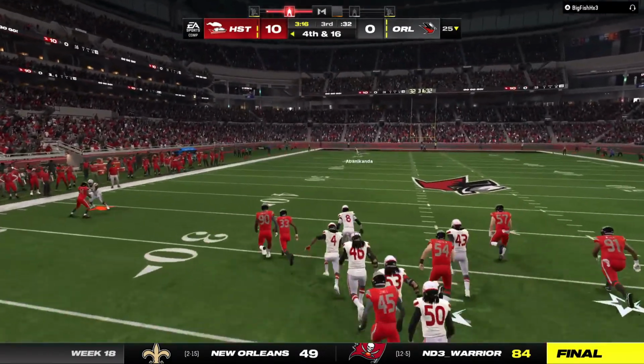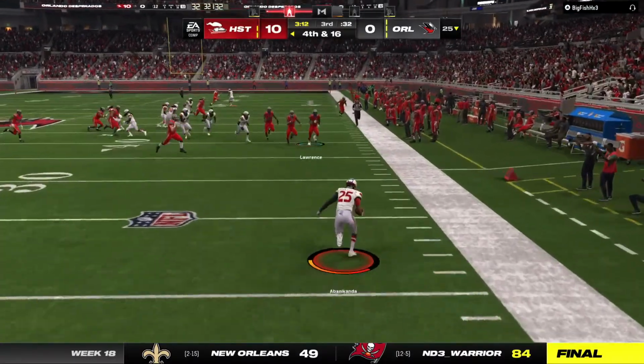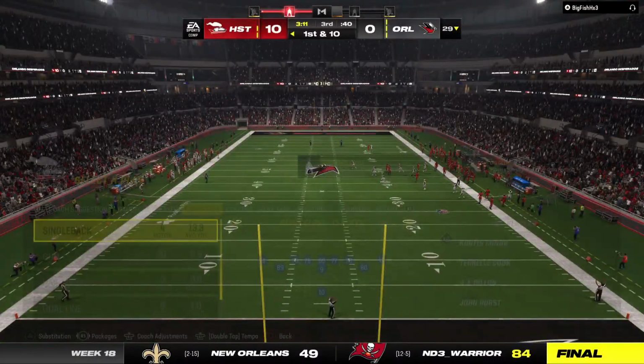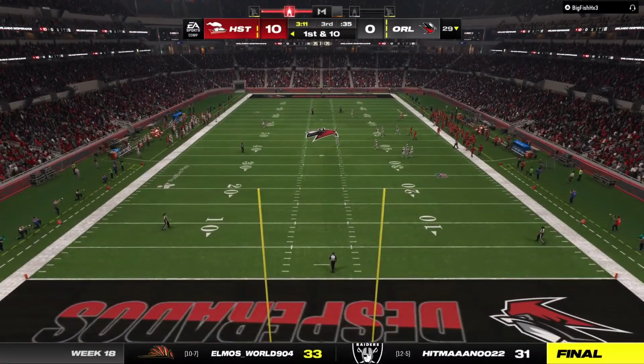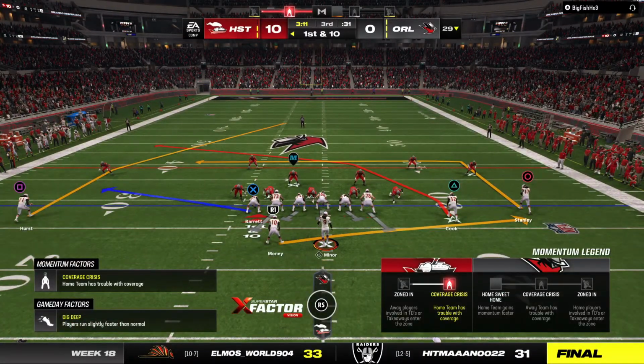And just a single punt for him in the loss last week as he sends this one away. This is taken at the 18. And he'll be out of bounds just shy of the 30. So a good punt there, but a nice return of 11 yards. And they will take over 1st and 10. Houston's offense already at the line, set to get going.